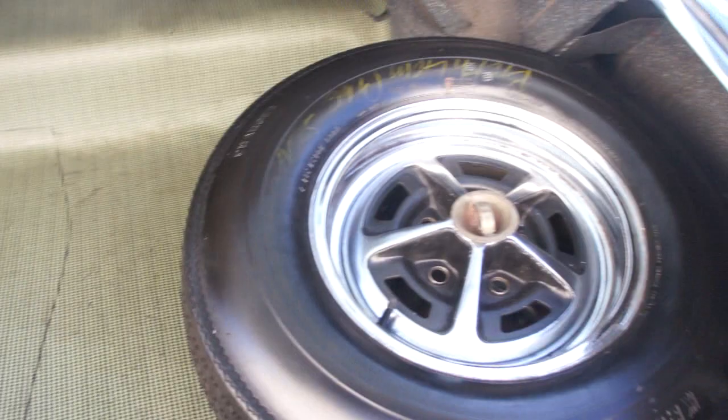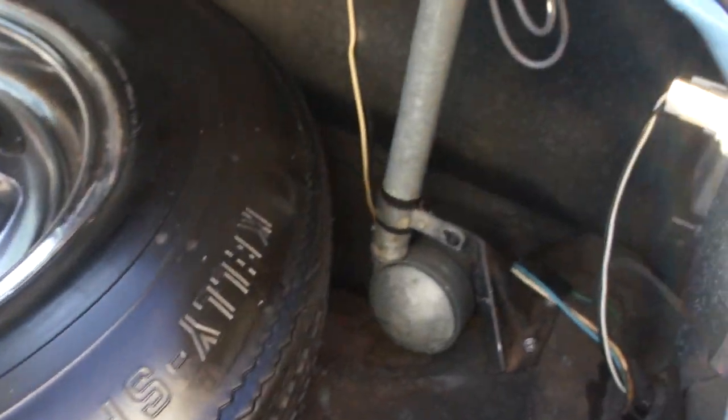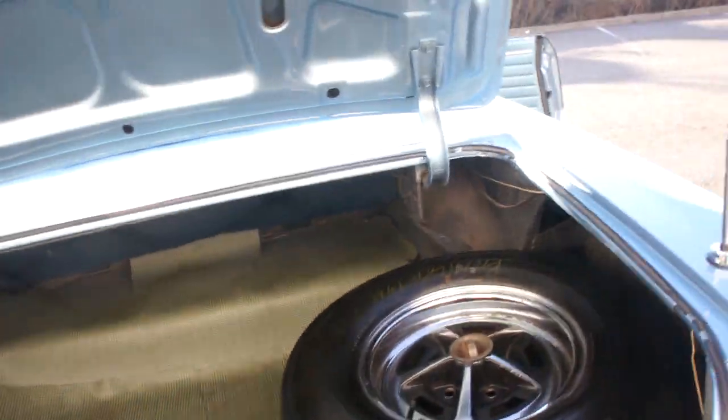It's an original style belted spare tire, and all the jack components are in place. Nice. Got a trunk light. Still works. I noticed that right away. So cool, man. Beauty.